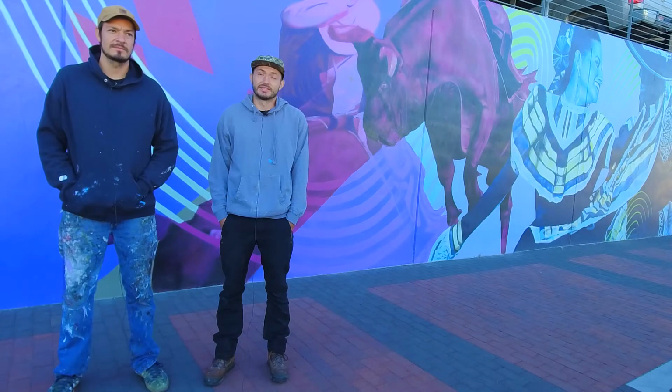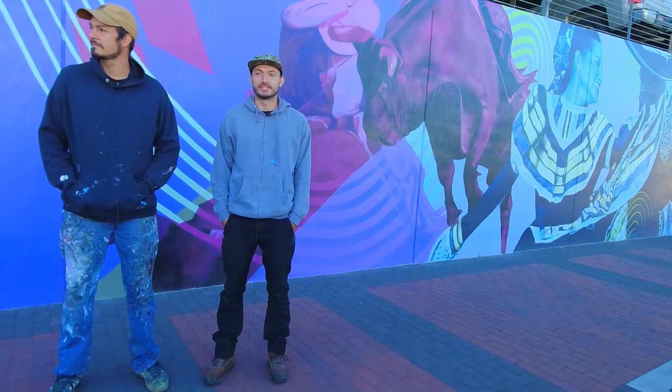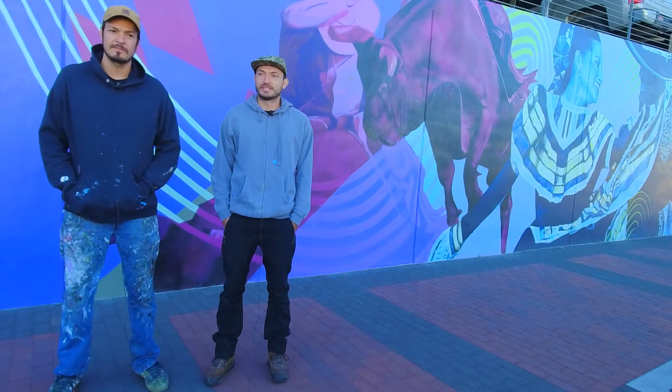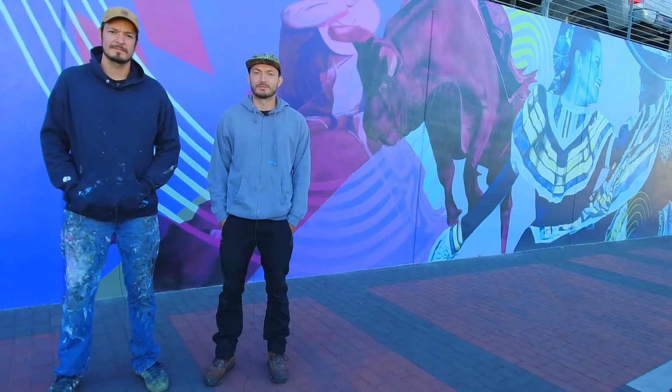Tying it in with the other two pieces that are in this series, one in Meridian and one in Boise, and having a common theme that reflects the individual communities, and I think it all came together pretty well.